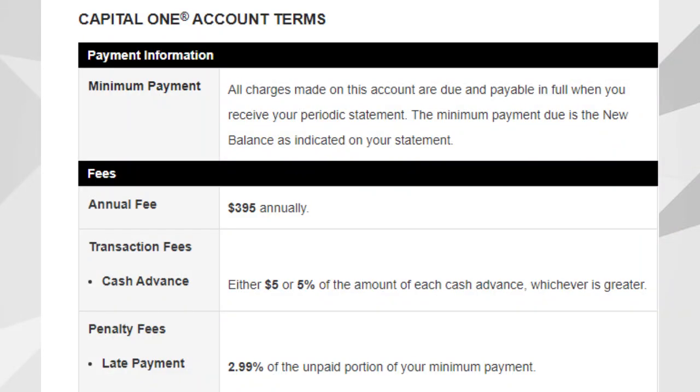Now that we went over the main features of this credit card, we are going to go ahead and dive into the APR and fees, because of course that's also very important. Starting out, as far as your APR goes, they do not have an APR on your purchases like you typically see with other credit cards. Instead, all charges made on the account are due and payable in full whenever you receive your statement. There's actually going to be a late payment fee of 2.99% of the unpaid portion of your statement balance. So if you do not pay your balance off in full, you're going to get hit with a fee of 2.99%, which could actually be quite a bit if you have a larger statement balance.